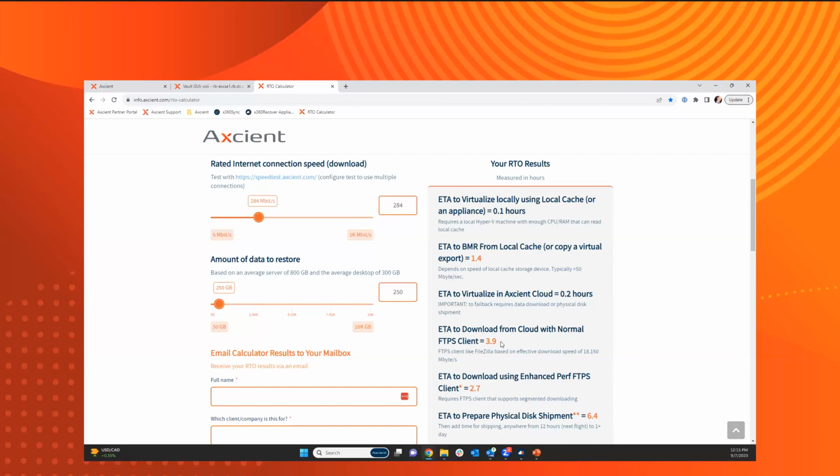But because I have local cache, you can see that that shrinks down to just, well under an hour and a half. So that's a dramatic decrease on the amount of time that it would take me to recover my laptop in this scenario with that amount of data. And of course, as the amount of data goes up, you can see where that saving can be instrumental, right? So it's a great utility, and I can make sure that Cheryl provides this out as well.